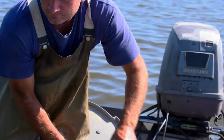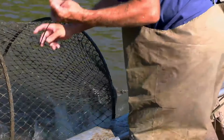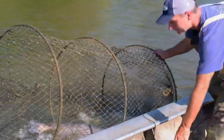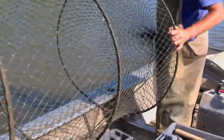Most of my children I've raised and they're in college. They're doing different things, but I'm hoping on a grandchild to teach and take over what I'm doing. It's a pretty hard job for these guys, and they deal with the elements, the weather, cold, thunderstorms, hurricanes. It's not an easy job.